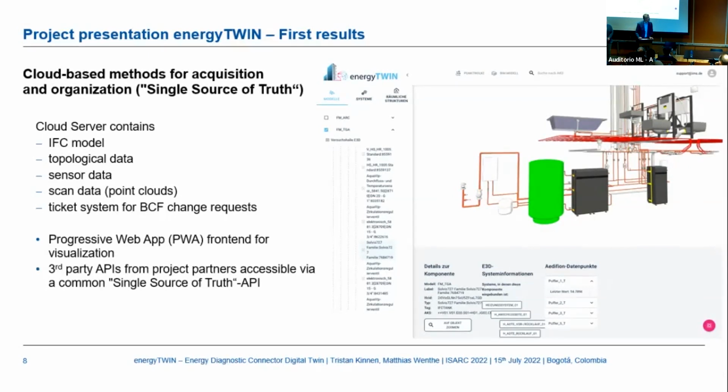So what does the cloud server store? The cloud server stores the IFC BIM model, topological data provided by one of the partners, sensor data of IoT building sensors, scan data, as before mentioned, from the Microsoft HoloLens, and we are currently developing a ticket system for BCF change requests. This is all stored in a server programmed with the Symfony PHP framework, and this has an API. And what we see here is a progressive web app, which works nicely on desktop and mobile devices, and this is connected via the API. The front end is programmed in the Node.js JavaScript framework.